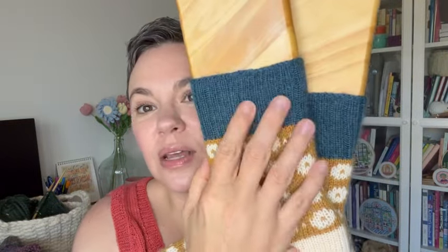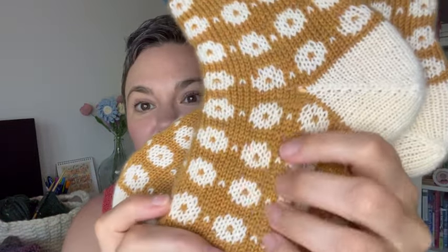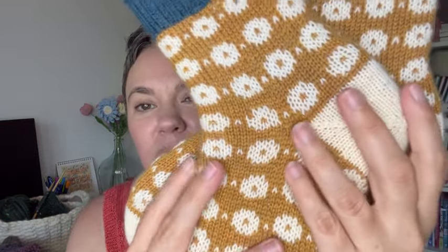So this deep sort of tealy color is called Rainforest Heather, I believe. And then the gold color is Goldenrod Heather. And then the cream color is my standard West Yorkshire Spinners in the Milk Bottle colorway. And they're super cute. Giving them a block and putting them on sock blockers really evened out the color work. So as you can see, there's no wrinkling or anything. It's all very smooth. I'm quite happy with how these turned out.